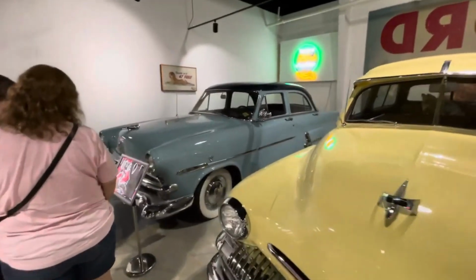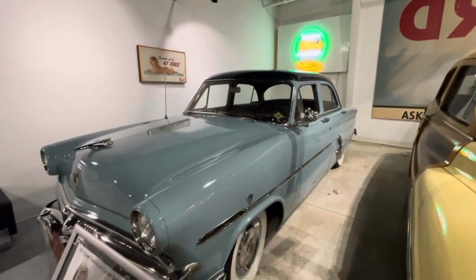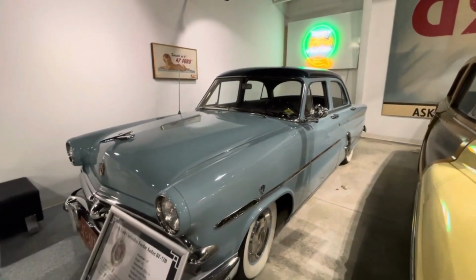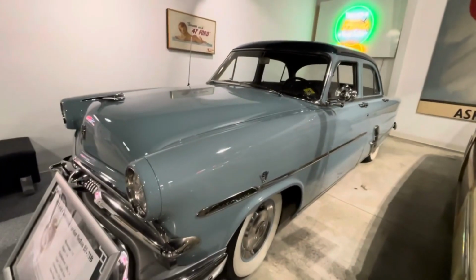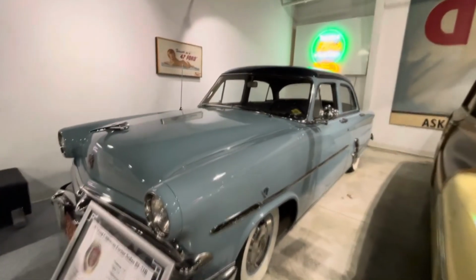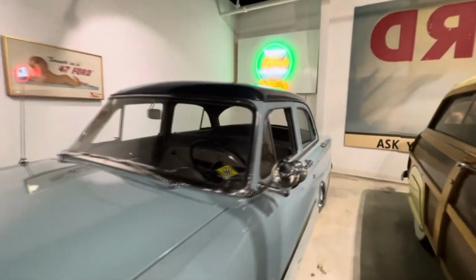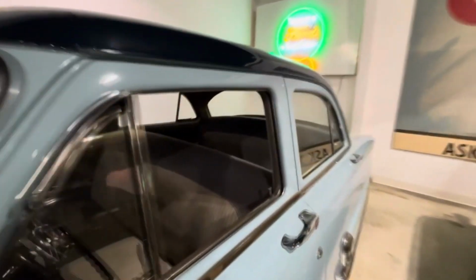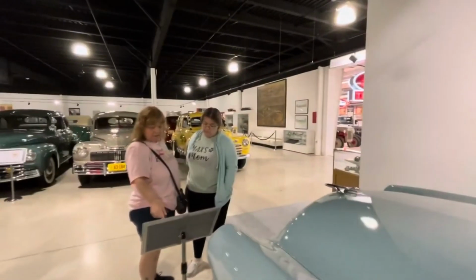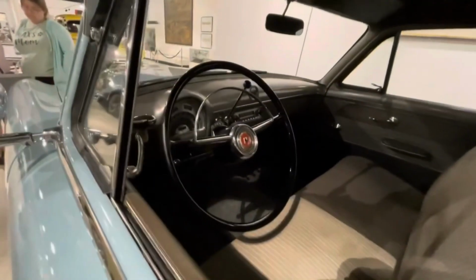And then the last car we have over here is 1953 Ford Custom Liner 4-door sedan. This was their 50th anniversary. And this, I don't know, I like the color of this car. Oh, here, this is interesting. So, in 1953 was Ford's 50th anniversary, and all of Ford's steering wheels in 1953 commemorated the company's anniversary. Oh, wow.